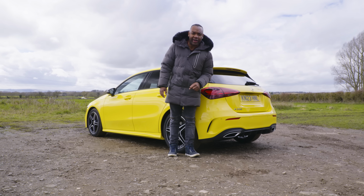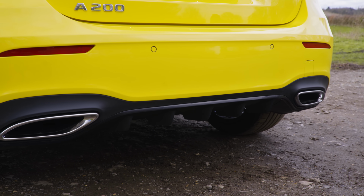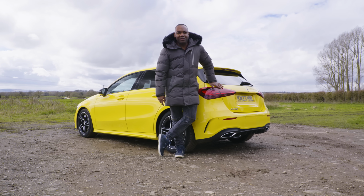Also, the cameraman, Greg, reckons that the diffuser is new, but I can't really tell. Let me know if he's wrong in the comments down below.